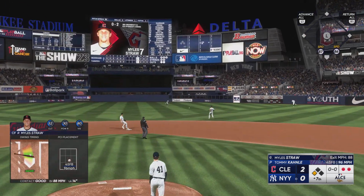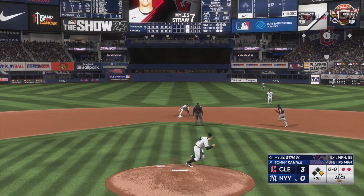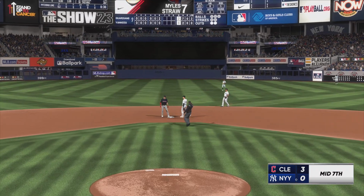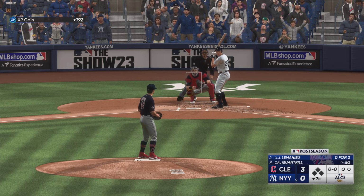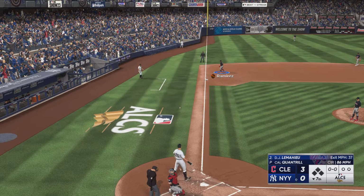On a line, base hit. In to score is the runner from third. It's 3-zip. The tag, and that's out number 3, end of the inning. Back now in the Bronx. Now here is DJ LeMahieu, and the first offering is fouled off.